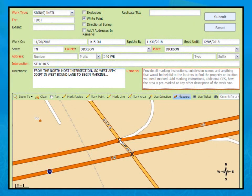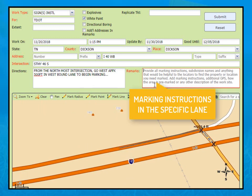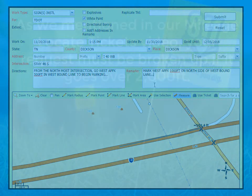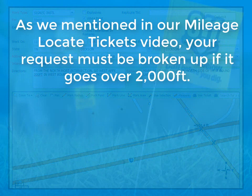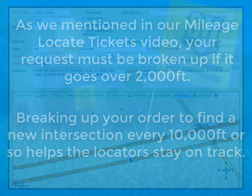We're going to measure to our start point, that 500 feet away from the intersection. And then the instructions, mark west for 1,000 feet on the north side of the westbound lane. Now this request is only for 1,000 feet, but as we mentioned in our mileage locate tickets video, your request must be broken up if it goes over 2,000 feet. And breaking up your order to find a new intersection every 10,000 feet or so helps the locator stay on track.